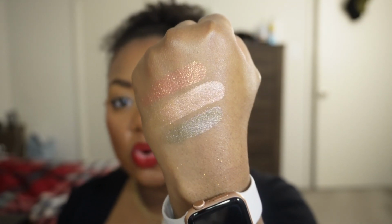yeah, what I like about the Nomad palettes specifically is that a lot of times indie makeup can be really intimidating because their shimmers are so impactful, so in your face.